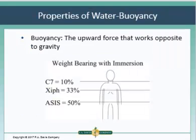Right, so what are the properties of the water that make it so beneficial? So we're going to talk about several different properties and how we use these to both benefit the patient and unweight them, and we use it to create exercises to make them work hard. The first is buoyancy.